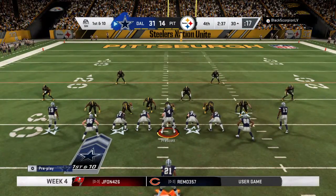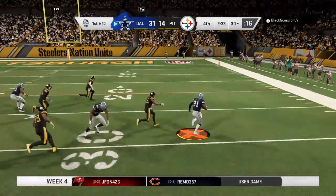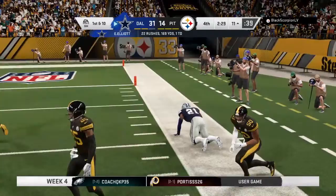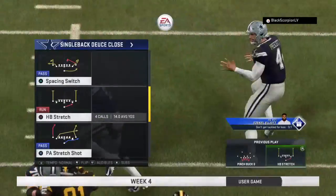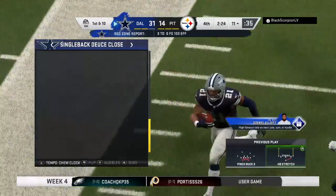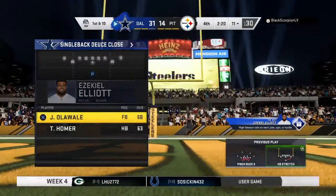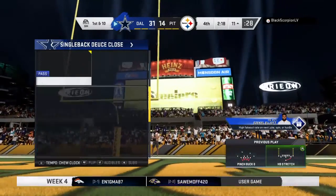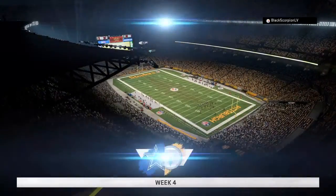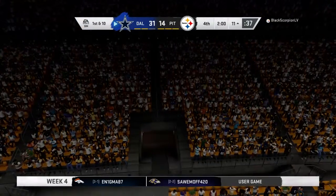So 1st and 10 now from the 30. Here we go, D. Elliott running right. And down inside the 15, shy of the 10. A good gain again. That's now 31 yards combined on those last 2 plays. He's still rumbling, isn't he? Still looking fresh in this one despite the heavy workload. But you and I both know, well-conditioned, and he did tell us that he thrives on being at his peak late in ball games. 2 minutes left to play in this football game here on EA Sports.